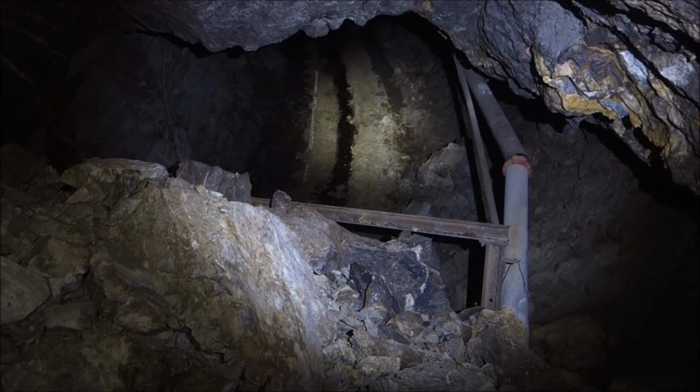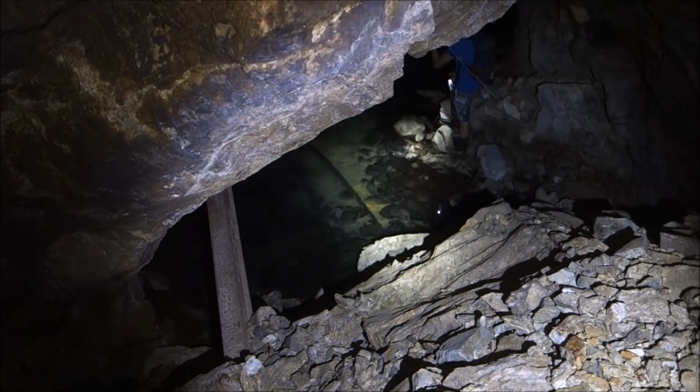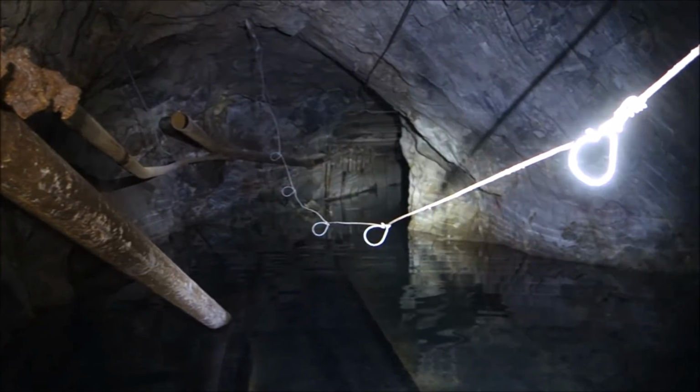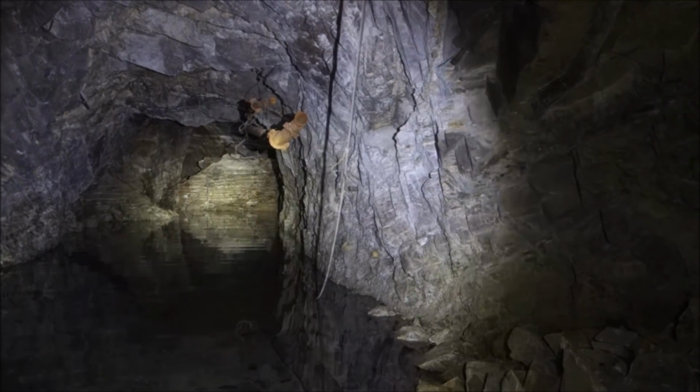I'm up on top of the collapse now. I was just standing over there a moment ago, and it is possible to get past this. We're just checking it out now. There's a fair amount of water down there. I'm actually down in the water now, and it keeps running back that way, and also over there.